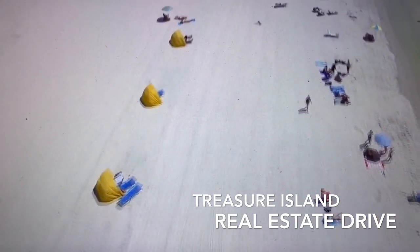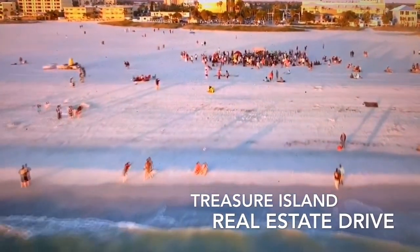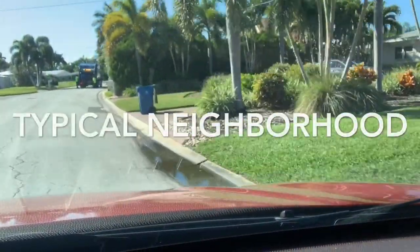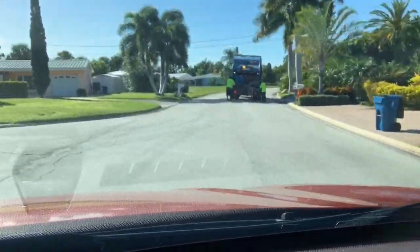Out of the 78 properties for sale, the first 24 are condos. The lowest price home comes in at $379,000, and it's a 2-2 of 1,342 square feet. It's actually a really nice home with a pool, has granite countertops, and a lot of other updates.